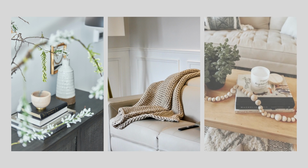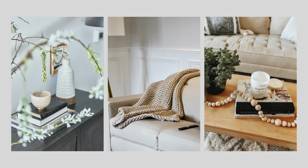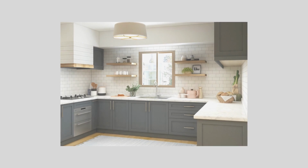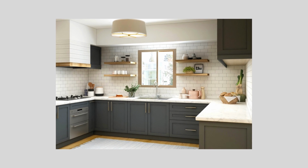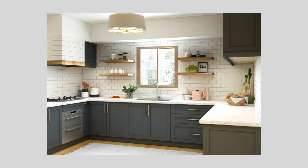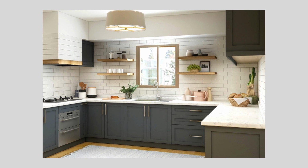Layering textures in this way engages your senses not only visually, but through touch and the moderation of sound as well. Even in spaces where hard surfaces reign, wood, woven textures, and plants can help soften things up and create an interesting juxtaposition with the harder elements.